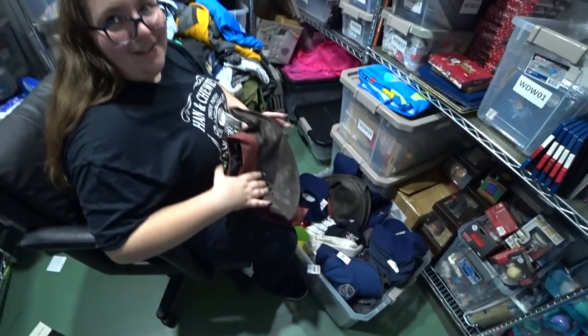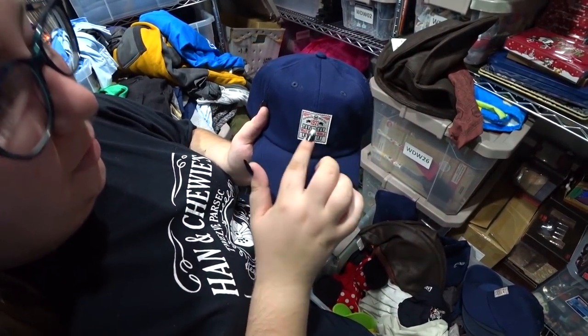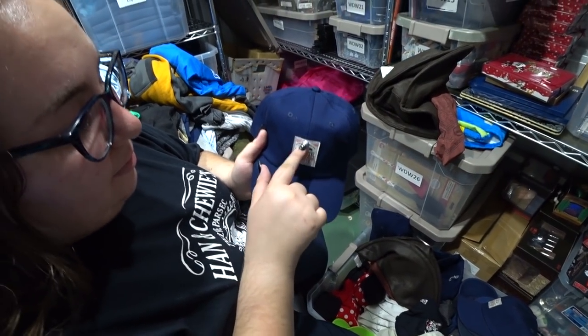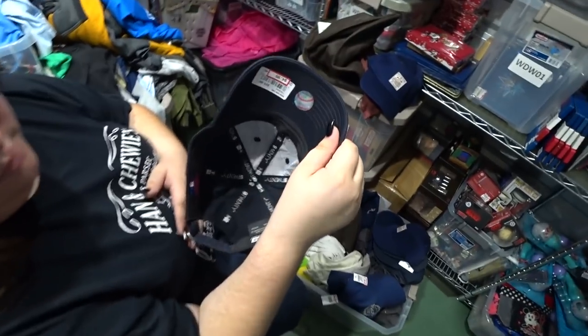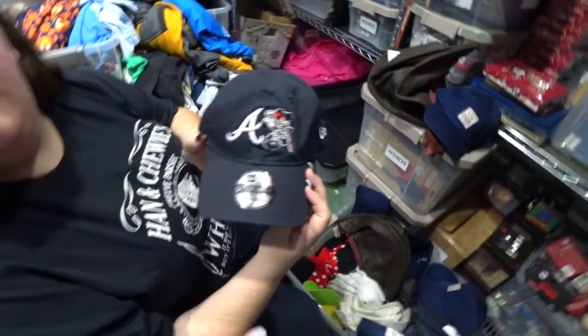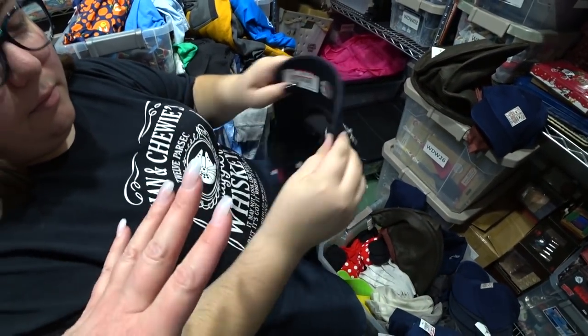This is $7.99. It was $27.99. Yeah. 1971 WDW logo blue cap. This hat is $4.99. It was $22. It's official merchandise and has Mickey. I think it's for the Angels. I could be wrong here.